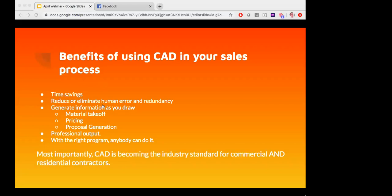The next benefit here, and it's not really a benefit, it's more of an expectation, is that CAD is becoming the industry standard for commercial and residential contractors. Now, it is a slow movement in that direction, but I'm seeing more and more home improvement companies use systems like ours as part of their sales presentation. So if you're not using this type of technology right now, you're really going to be left behind. So a benefit of using it is that you can keep pace with your competition, and in a lot of cases, really exceed what everyone else is doing. So you can put yourself at a higher level than most other folks. That's all going to help increase your close rate significantly.